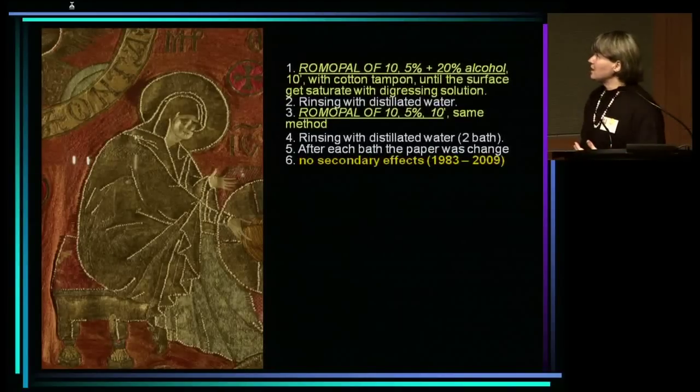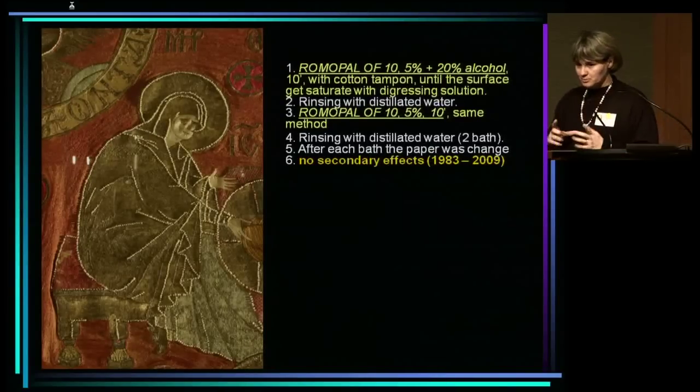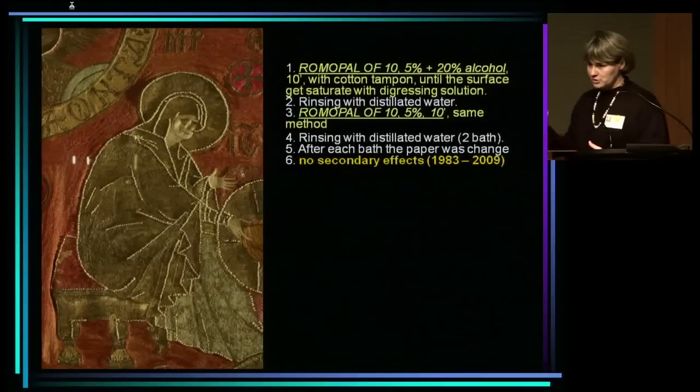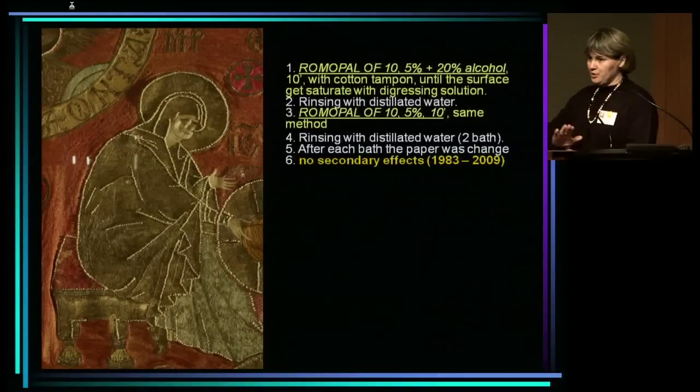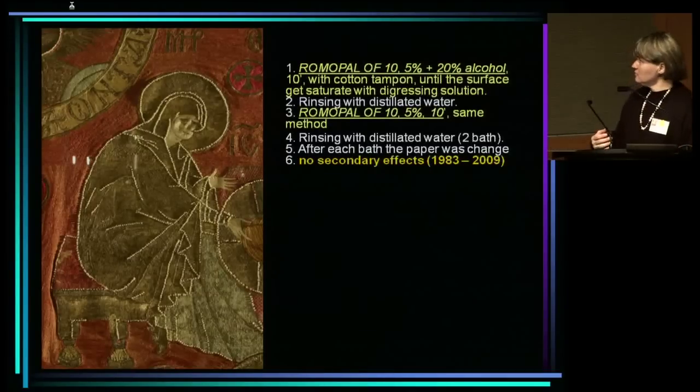We used Romopal. It was a big concentration comparatively with what we used in the 90s. And we used alcohol, but only 10 minutes, tamponing all the surface until it gets saturated. It was rinsed with distilled water, and each time we changed the papers. There were no secondary effects.